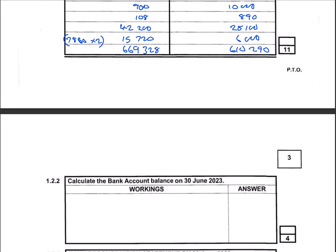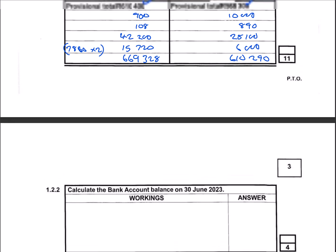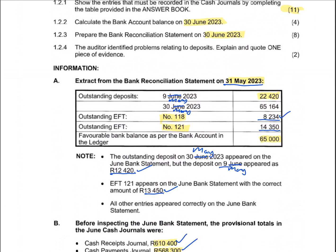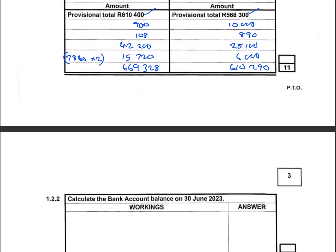So for the bank account balance for 30 June, you need to say opening balance plus total receipts minus total payments, right? Our opening balance was given here in the previous bank record. The closing for May becomes opening for June. So our closing for May was 65,000 as per the bank account in the ledger. So 65,000 plus 669,328 total receipts, minus total payments, 610,219. That will give us our closing bank balance on 30 June.